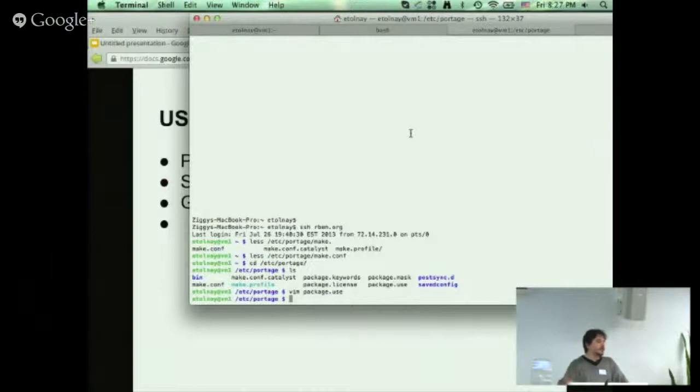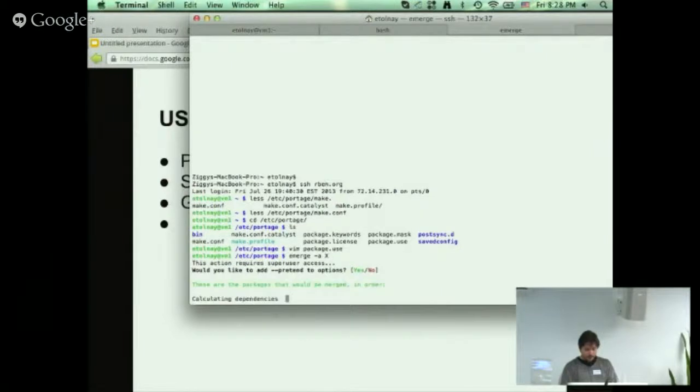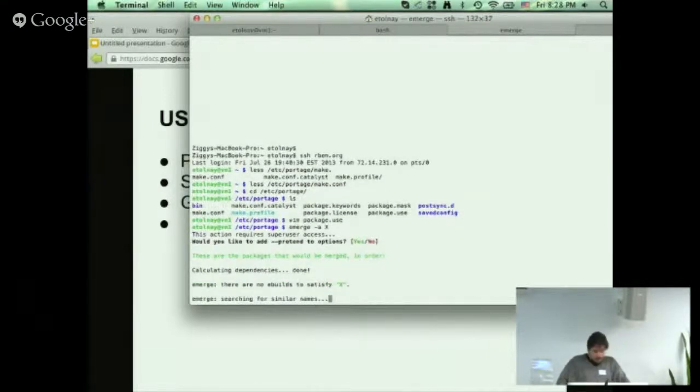The configuration scripts for each package, as it's compiled, check for everything that is available in the system, and if it's available, it makes use of it. If it's not available, it allows you to either install those packages previously. So if I were to emerge -a x, because I'm not superuser, so I'm going to pretend, it calculates all the dependencies and everything that is already in the system.